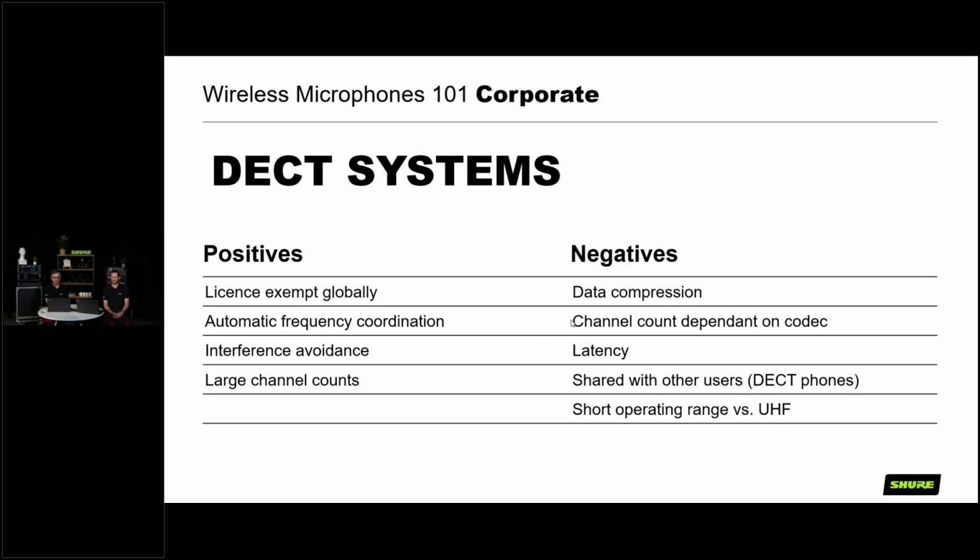We've put the word latency there because to the nerdy audio folks, which we all are, there is a degree of latency in here. However, for the application where they're often used, namely video conference and broadcast, not professional broadcast, but video conference rooms, the amount of latency in the system is perfectly appropriate for what they're being used for. The DECT band is shared with other users as well, like DECT phones, so watch out for that.